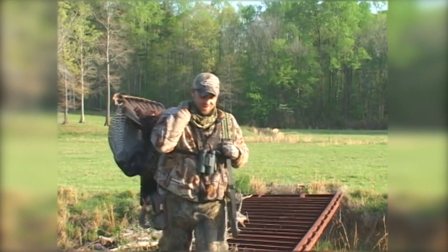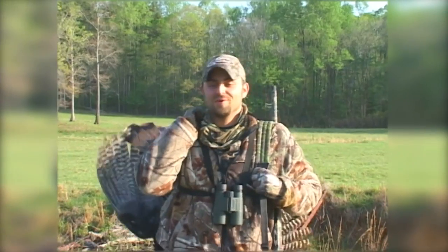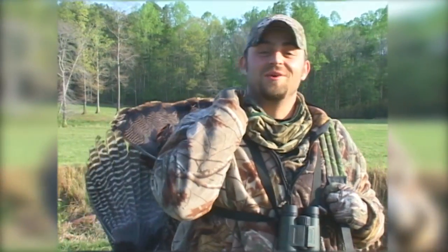Balance beam bridge in the middle of northern Mississippi with a turkey on my back. It don't get any better than that.